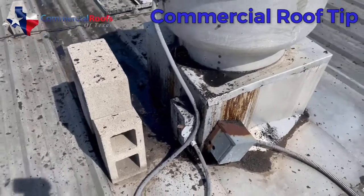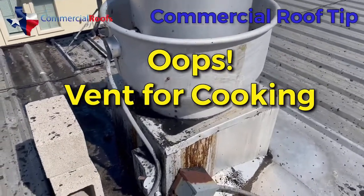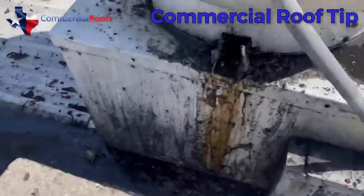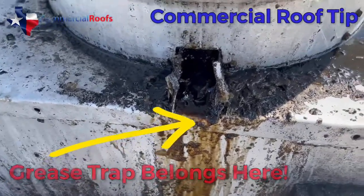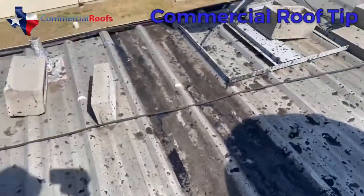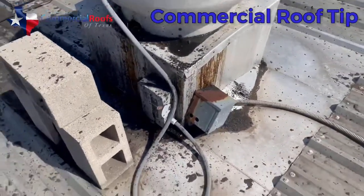So here is a building with a restaurant. This is a grease trap. This is a grease trap that's not being maintained. It's a vent that just, there is no grease trap. So you see that? All that is just pouring out and pretty nasty, right? It's all over the roof. It's nasty, gnarly. It should be maintained. There's no excuse for this.